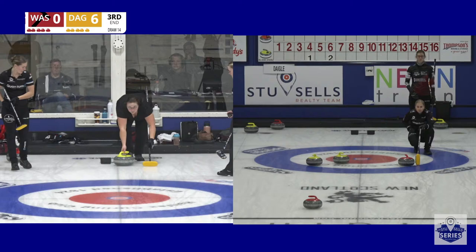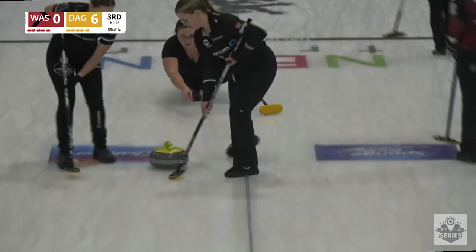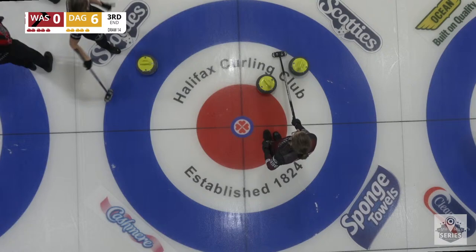Yeah, absolutely. That kind of corner guard out here on 4+ feet of curl is not going to do you a whole lot of favors when you're behind on the scoreboard. Teams are going to be able to chase around those more times than not. So, yeah, I think that's a good call there for Team Daigle. Force Wasylkiw to make something precise here and make them make.